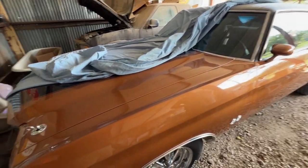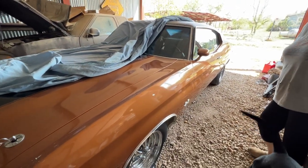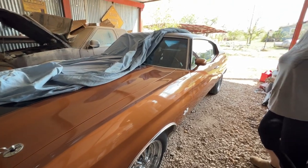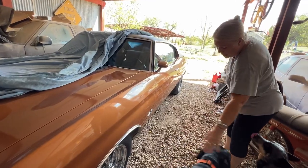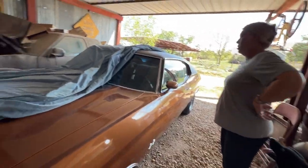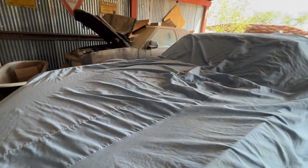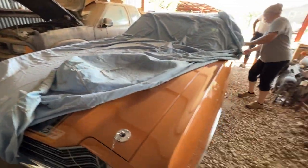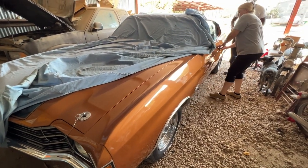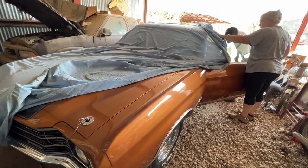Small block 400. It came out of an old Impala. I said, I just want to drive it. I want to be able to afford the gas in it and be able to drive it. If it gets 5 miles to the gallon, I'm not going very far. But she is beautiful. This is Mama's car right here. 72 Chevelle SS.